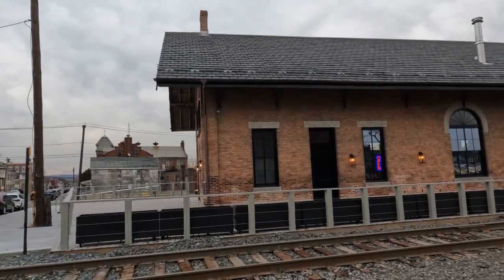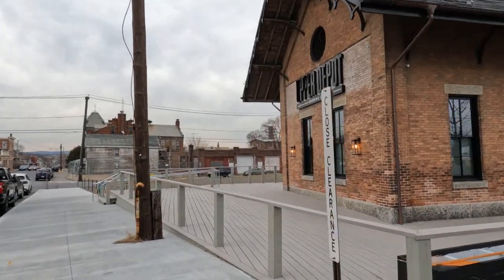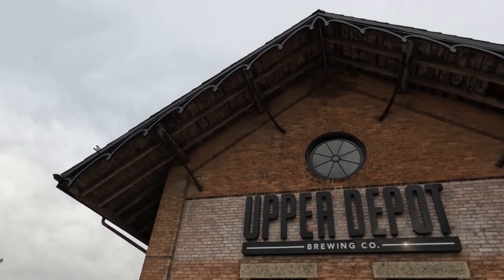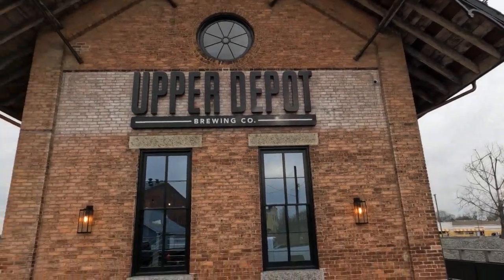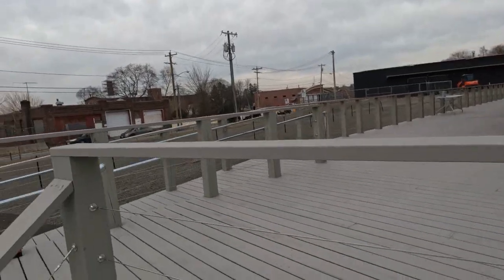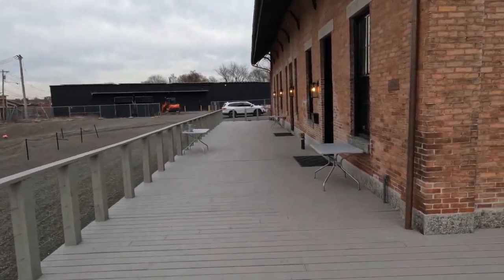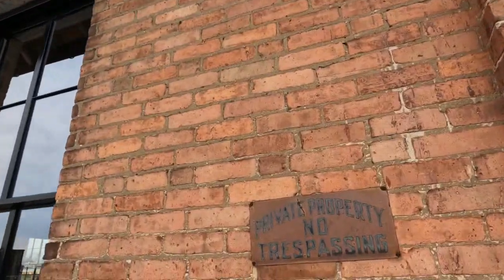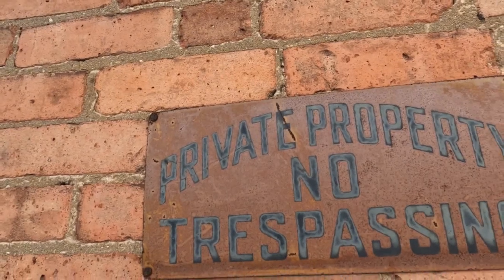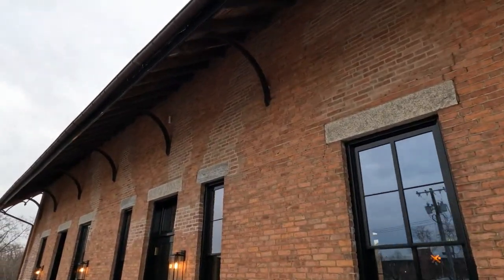I believe it might be their opening day, or perhaps their opening weekend, or not. Let's go find out. Upper Depot, Hudson, New York. Beautiful, beautiful architecture. It's been nicely preserved. It's been nicely redone. Let's go see what it looks like. I hear tell they will be having food trucks here in the future. Ooh, copper. I like that. And that's vintage, isn't it? Huh. Well, I don't know. We'll find out. It's quite a large building.